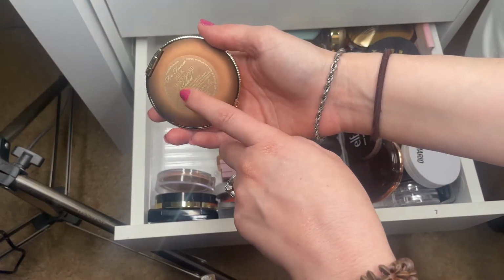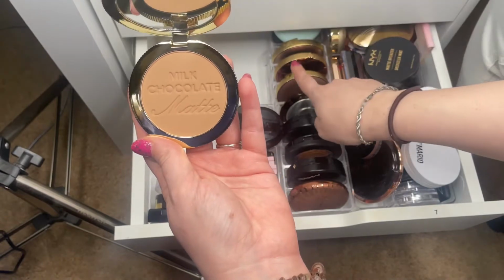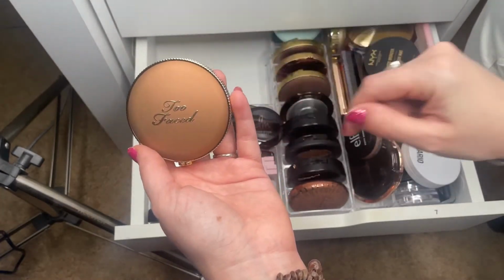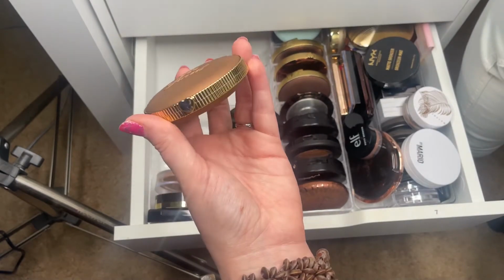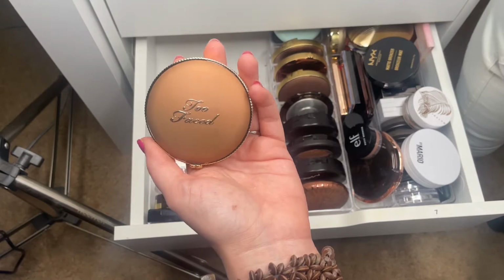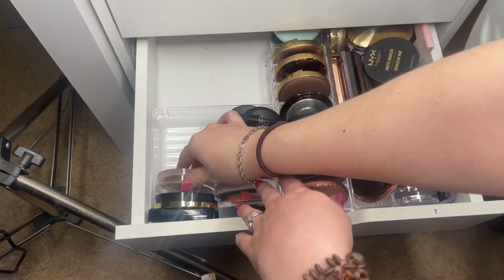Now this is the Milk Chocolate Soleil. I do have the Chocolate Soleil here, which we will get to, but this is just a lighter version of that. These smell amazing. The packaging is so freaking adorable. Smells like chocolate. I have no complaints with Too Faced bronzers.